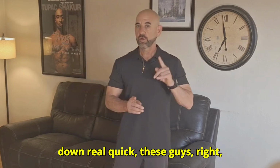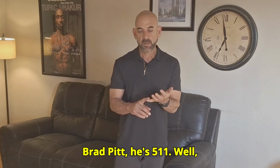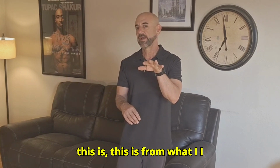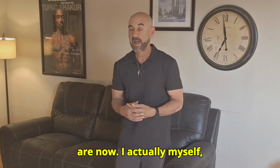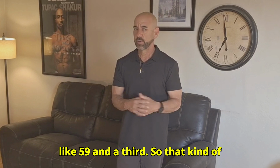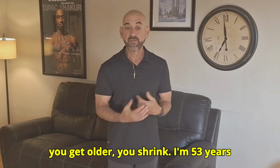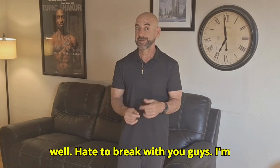So just to break it down real quick, these guys: Brad Pitt, he's 5'11". This is from what I researched, so I don't know what they are now. I actually used to be 5'10", and now I'm like 5'9" and a third. So that kind of sucks. I didn't want to shrink, but as you get older, you shrink. I'm 53 years old. A lot of people don't know that. Hate to break it to you guys, I'm 53.